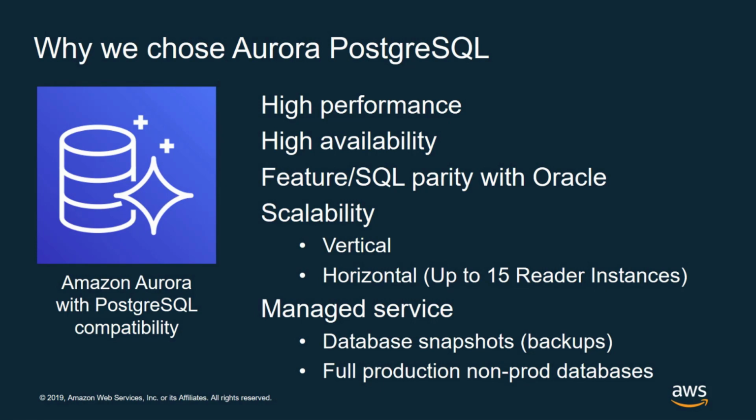Similarly, because of the Aurora storage engine, database backups are taken at the storage nodes. So we don't have to schedule backups, and we don't have to take a hit of having that I/O performance on our database head nodes. And the advantage of being able to leverage full volume production copies to do lots of non-prod testing, and we're going to talk more about that as well.